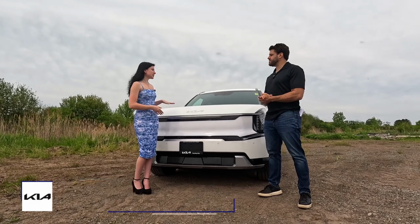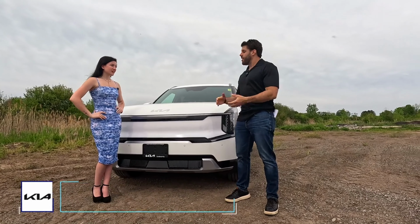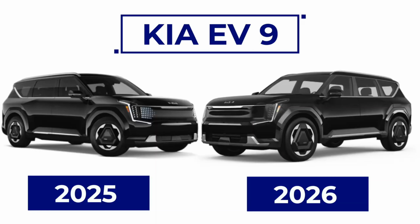Now, Chris, this is the 2026 Kia EV9 Land package. It's probably going to break the bank, isn't it? The MSRP in Canada is about $68,176. Hefty price tag, but let's see what you get. Most of the exterior features were kept quite similar to the 2025 model.